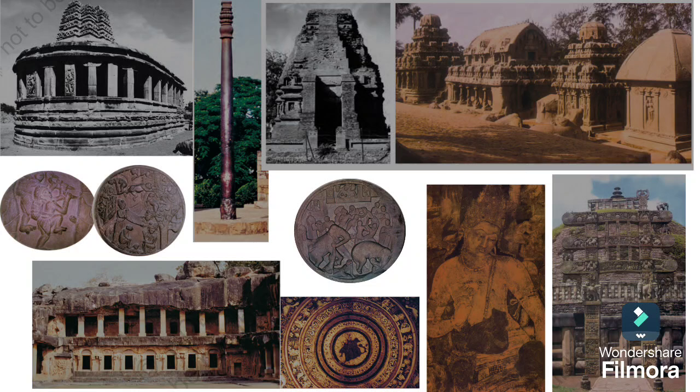Some of the best-known epics were written during this period. Epics are grand, long compositions about heroic men and women and include stories about gods. A famous Tamil epic, the Silappadikaram, was composed by a poet named Ilango around 1,800 years ago. It is the story of a merchant named Kovalan who lived in Puhar and fell in love with a courtesan named Madhavi, neglecting his wife Kannagi.